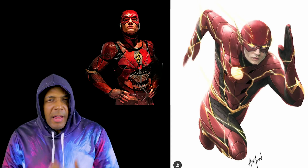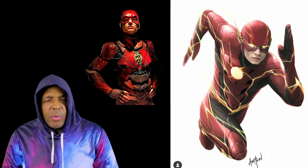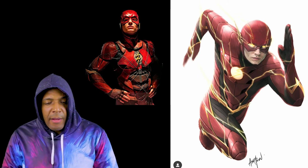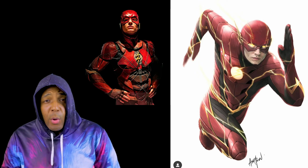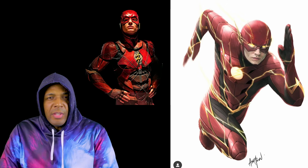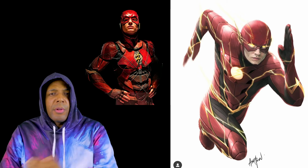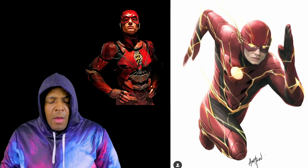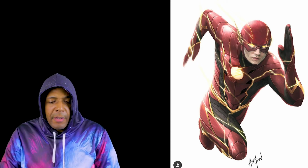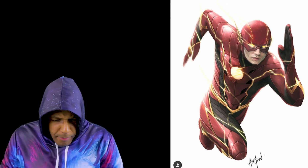I'm not an expert on speed or competitive racing or anything, but there's a reason I think that a lot of runners and track and field people aren't wearing bulky outfits: there's wind resistance, it's not as easy for you to go as fast, and it's heavier. So it makes sense that a Flash outfit, if the Flash is supposed to be moving as fast as he can go, would be thinner and closer to the skin.